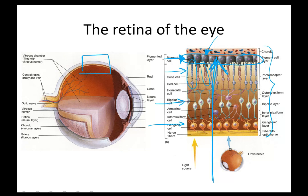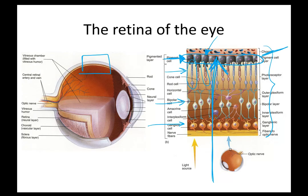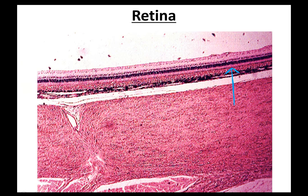So when you look at an actual slide of the retina, you will see one single black line. Do you see that right there? That is this one layer of cells right here. That is always my landmark when I'm looking at these slides. So this is from very, very far away. This is the sclera. And unfortunately, whoever made these slides, they broke it because that space should not be there. The next layer in is going to be the choroid. From that black line to the sclera here is going to be the choroid.